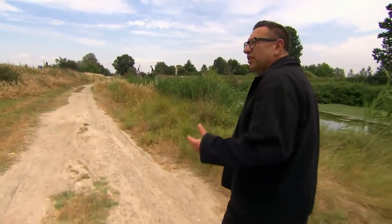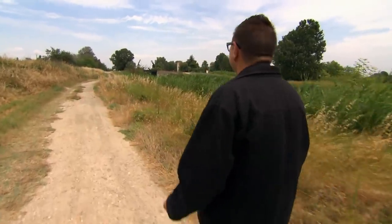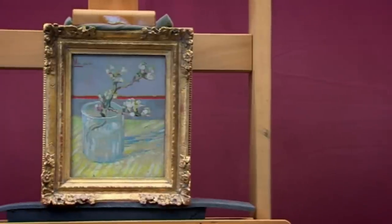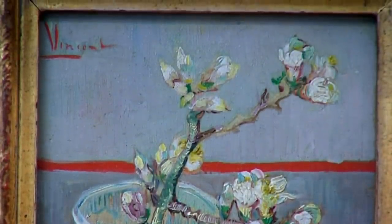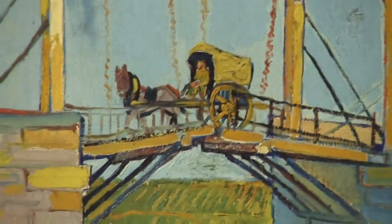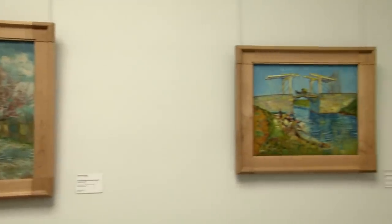Van Gogh arrived in February, and there was still snow on the ground. But it soon got warmer. Spring arrived, and he began painting those beautiful views of orchards, full of happiness and hope. He painted this bridge as well, the bridge at Langlois, because, he said, it reminded him of the bridges back home.